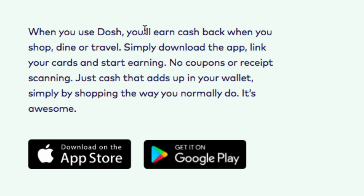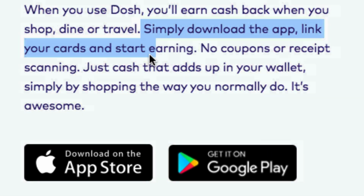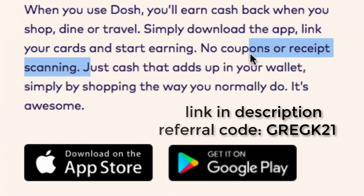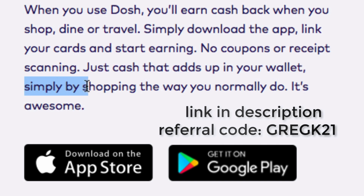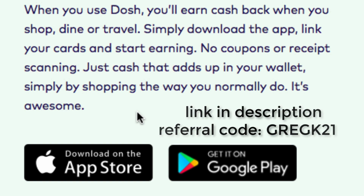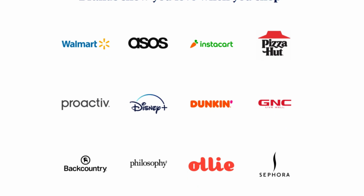Basically, you earn cash back when you shine, dine, or travel. Simply download the app, link your credit cards, and start earning. No coupons or receipt scanning. Just cash that adds up into your wallet simply by shopping the way you normally do. It's awesome. All right, so basically, you just stick your cards up, bam, and you're good to go. When you shop at these different places here, there's a bunch of them, more than this, you get cash back automatically added to your Dosh app. You don't have to do anything extra. As long as your debit cards or credit cards or whatever are synced up to the app, it's all good to go.